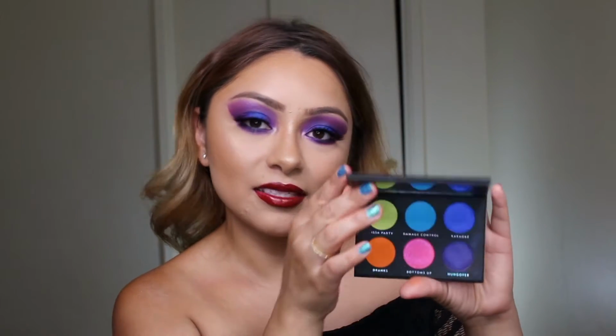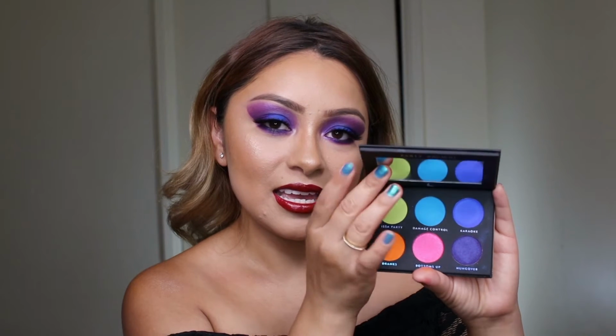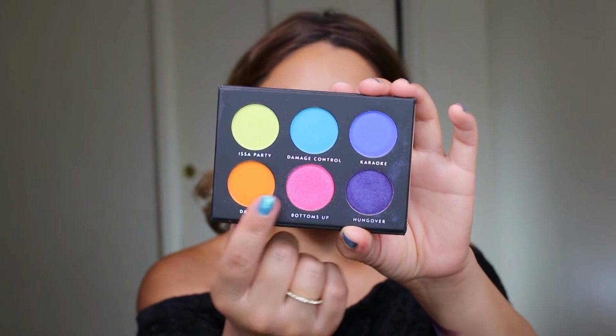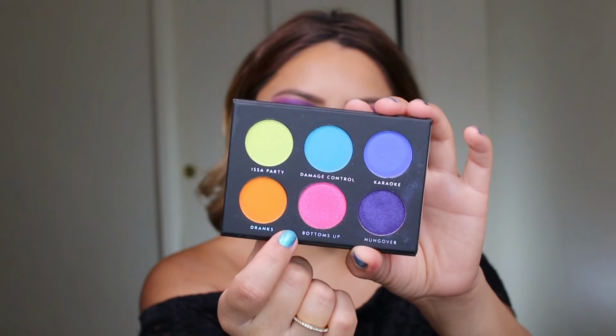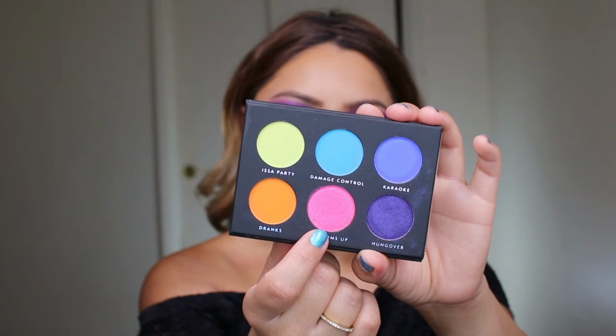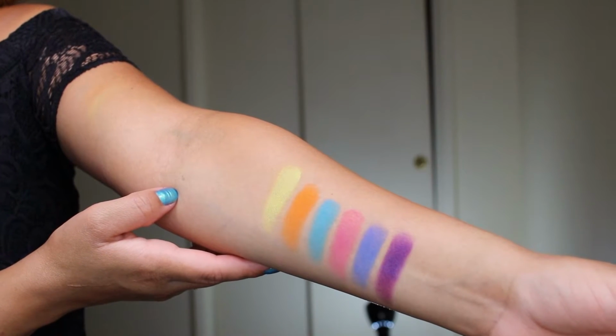This little palette retails for $19, and this is what she looks like on the inside. It does have a mirror. They are all matte with the exception of Hungover and Bottoms Up. This one is a matte, it just has a little bit of shimmer on it. These here are the swatches of the palette.